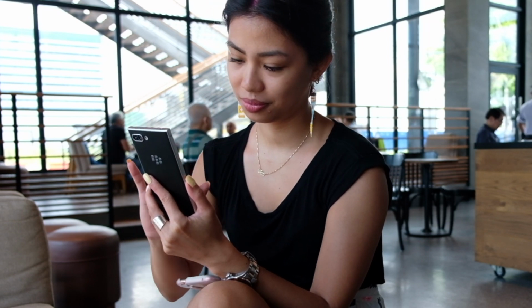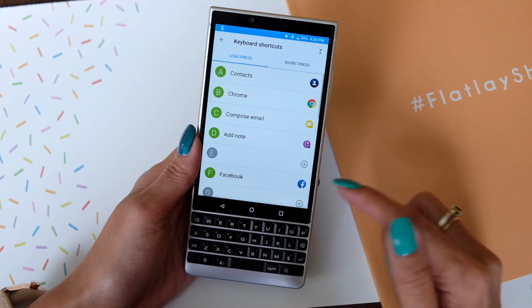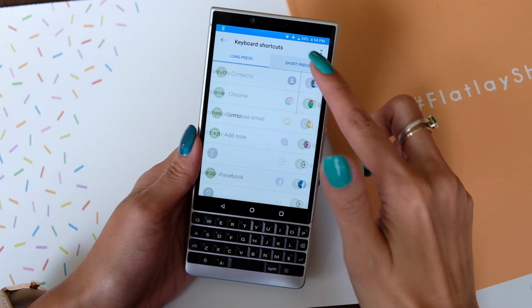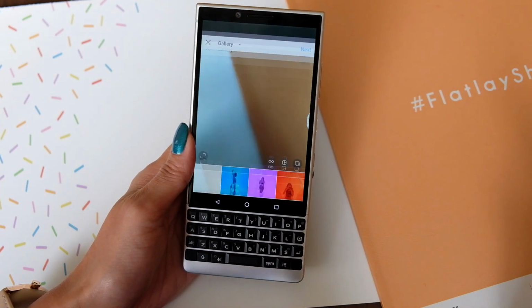This phone makes sure that every key is optimized. How do you do that? Duh, key assignments. Literally, you can assign each key a shortcut, and you can also assign an app not just for a tap, but also for a long press.